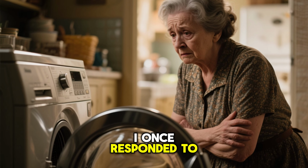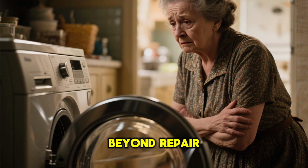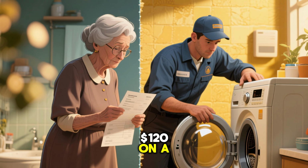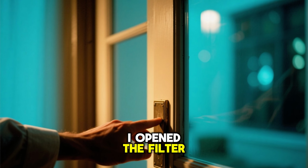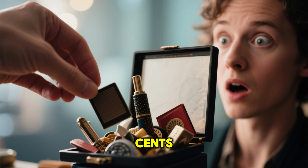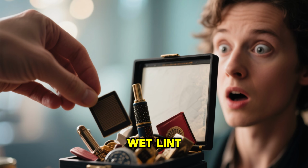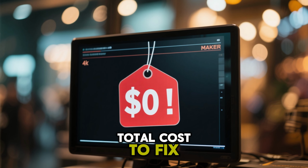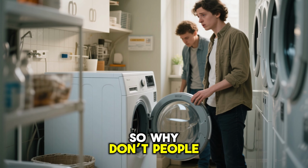I once responded to a call from an 80-year-old woman who thought her washer was broken beyond repair. She'd spent $120 on a service call. The technician wanted to replace the pump. I opened the filter door and pulled out 37 cents, 2 hair ties, a child's plastic toy, and a wad of wet lint the size of a baseball. Total cost to fix, $0. Time, 8 minutes.